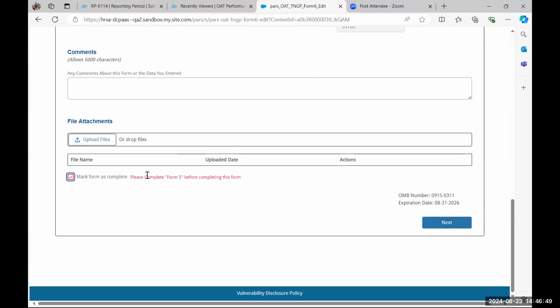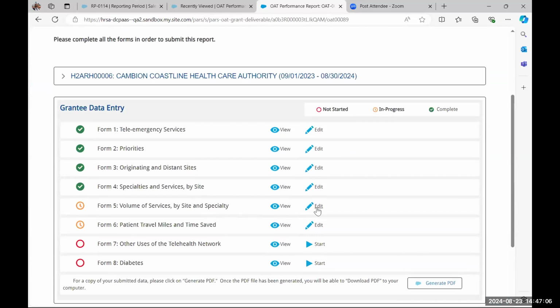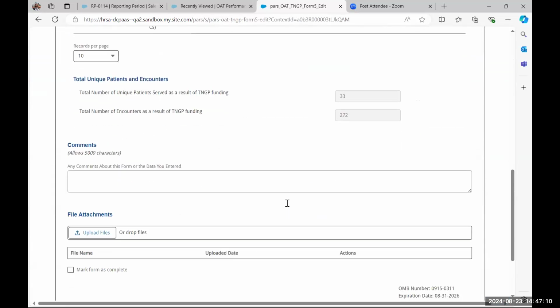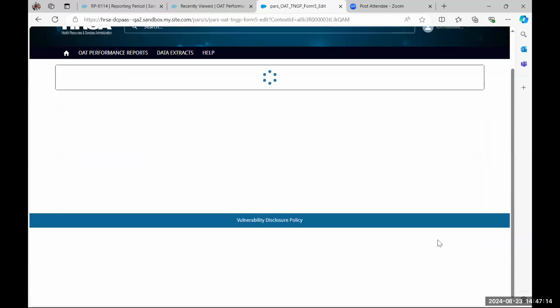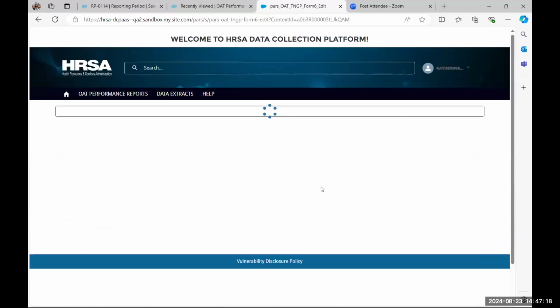And you notice we got an error because we're on form 6 and we marked it as complete, but form 5 is not marked as complete. The forms have to be marked complete in order. So we're going to remove the checkbox from that, and we're going to go back to Form 5 and mark it as complete. And then we're going to go to Form 6 and mark it as complete.